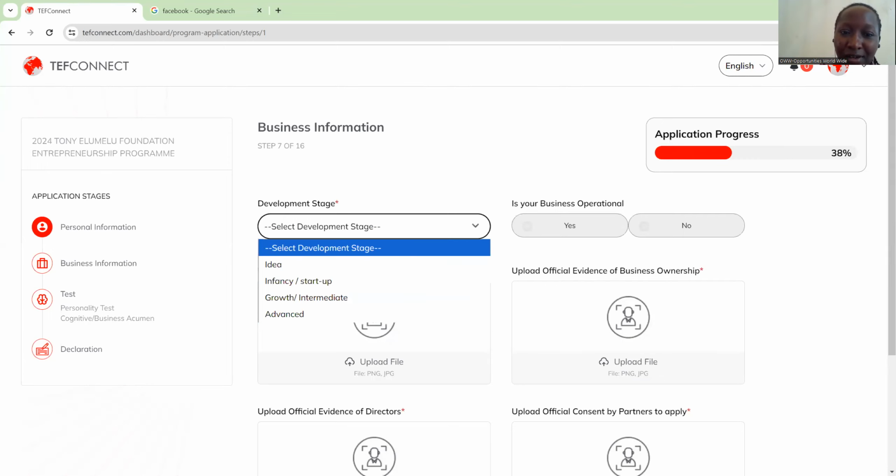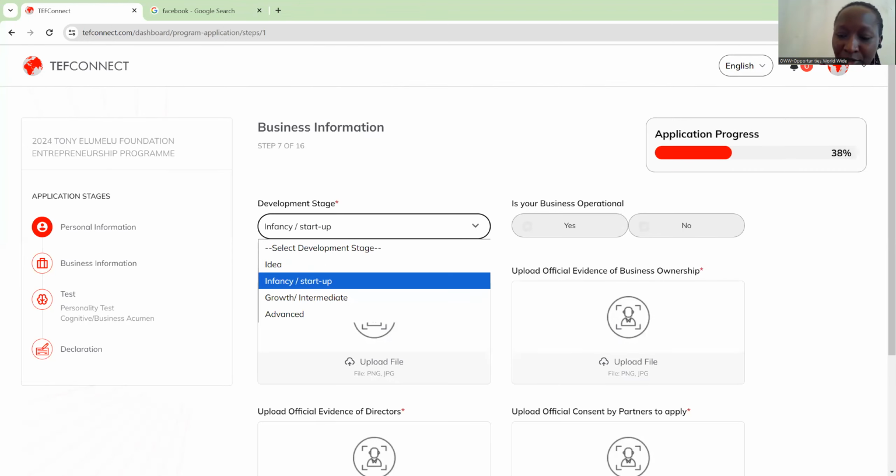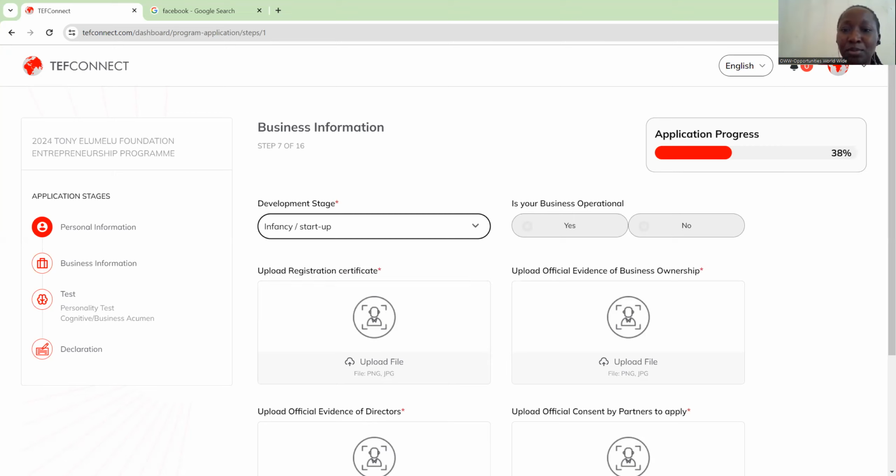Okay, I think I'm going to select idea. I prefer to select infancy or startup because at least you have a lot of things to write compared to idea. Is your business operational? Yes.